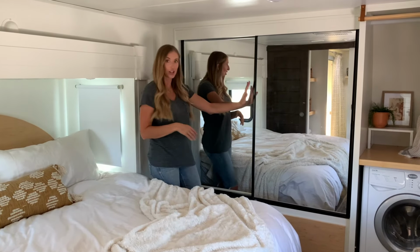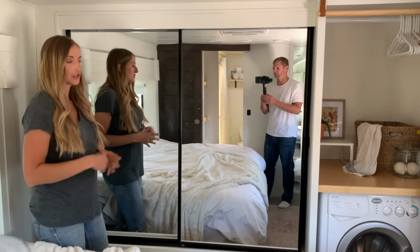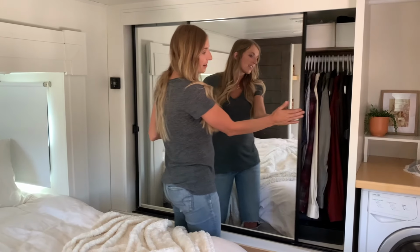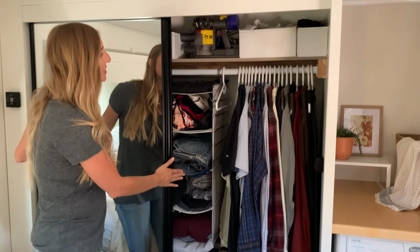Here is our closet. So we both share this closet, and then we also have the dresser at the foot of the bed, and then there's a couple drawers under the closet as well. So on this side is Mike's side of the closet. And a little bit of my side. I start encroaching on his space over here.